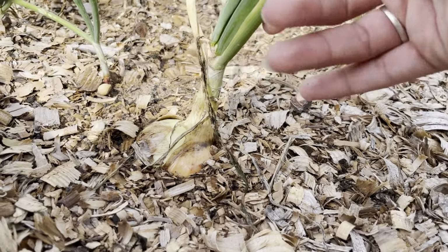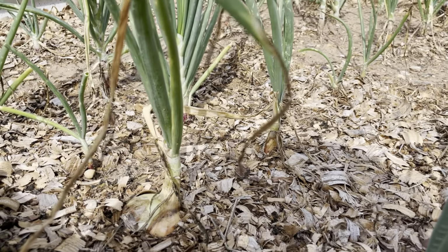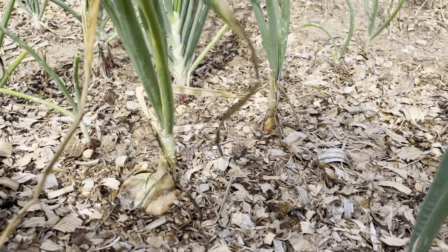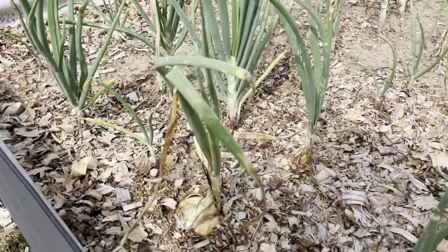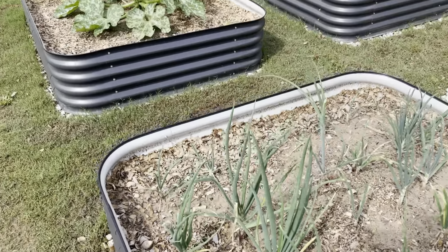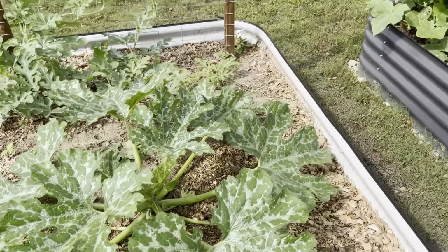So I don't know, I'm thinking maybe in a month or 2 we can harvest all of them, or at least the first batch. I've never grown onions before, so this is the farthest we've made it, and I'm very excited about them. Also really excited, I noticed this for the first time.